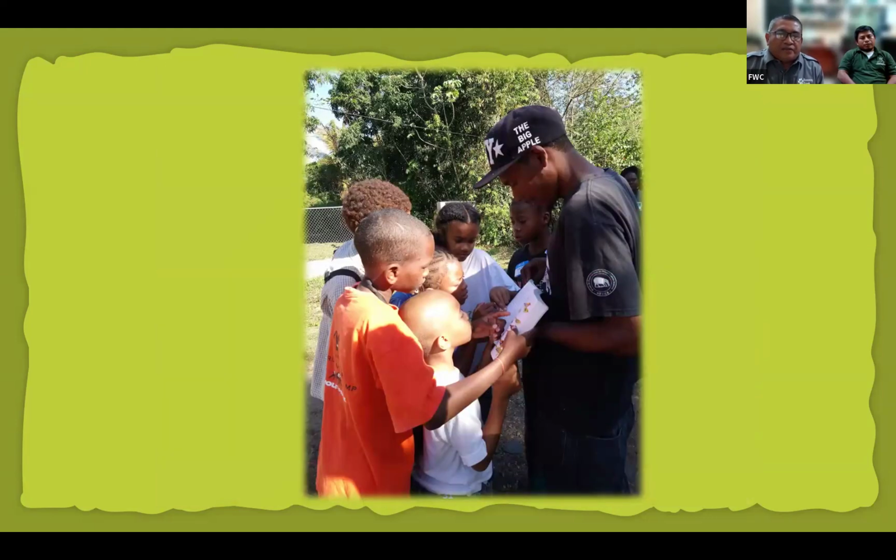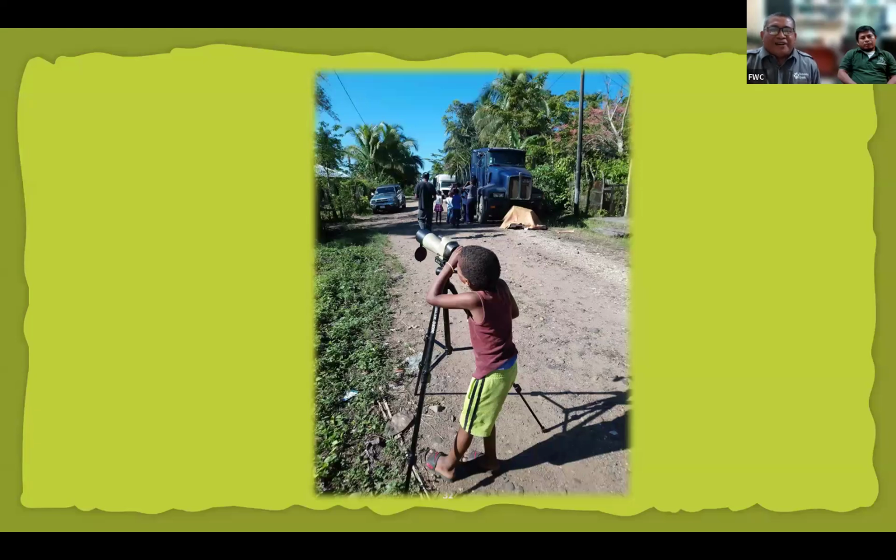We also do different activities. We try to instill in them the joy and knowledge of doing bird watching. And for that, we get up very early in the morning and do bird watching with those kids and teach them how to use the bird books and also how to use binoculars. Next slide.